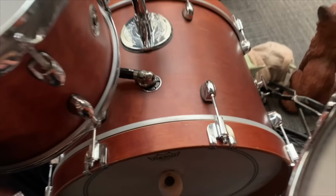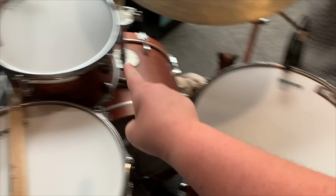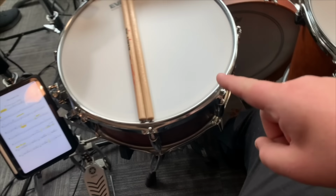Backline. Gretsch, Catalina Club. 20, 12, 16, 14.